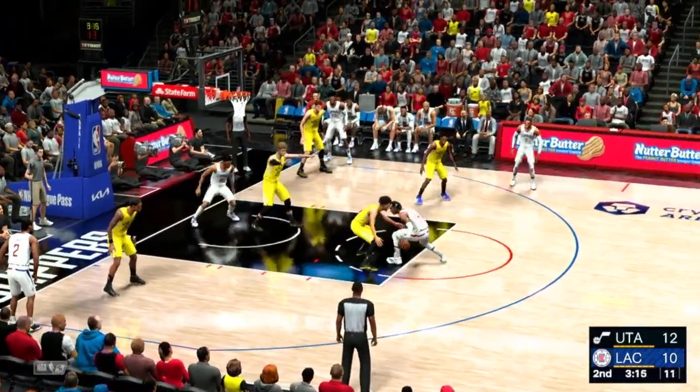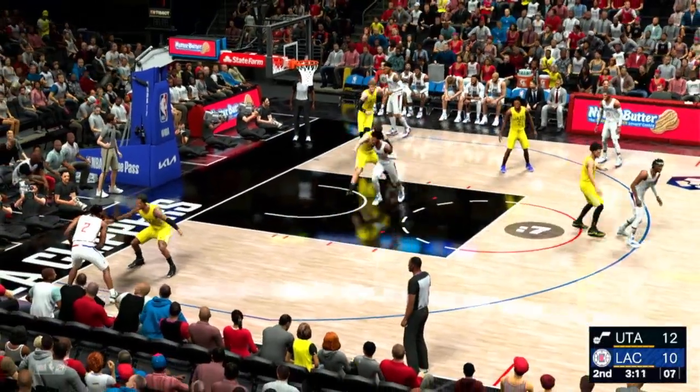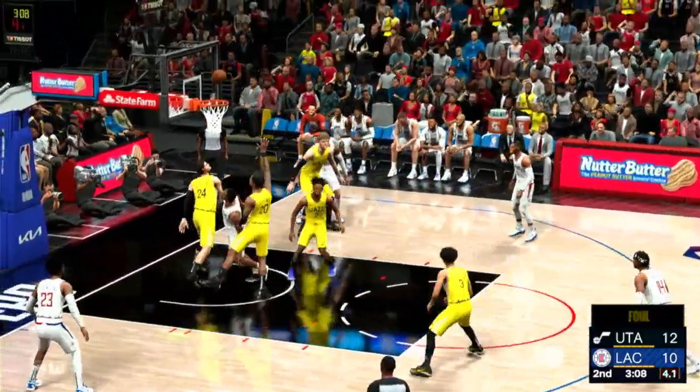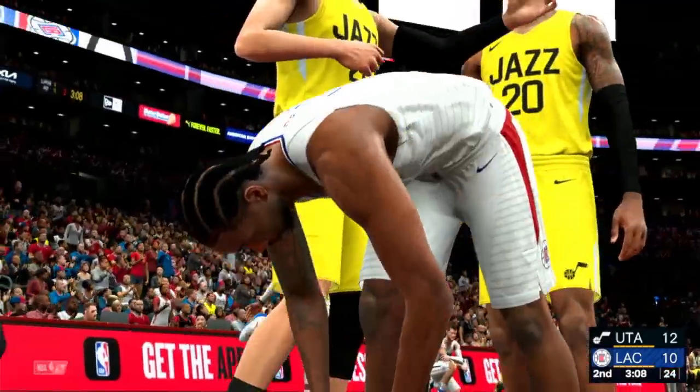And here is Los Angeles now after the basket by Utah. Leonard on the wing. He's guarded by Collins. Shooting foul as the whistle blows. He'll shoot 2 free throws.